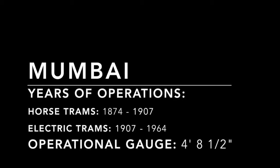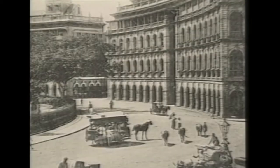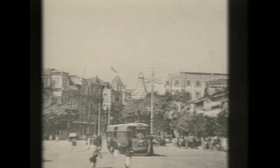The Bombay Electric Supply and Tramways Company, or BEST, always prided itself on copying London's lead, even down to naming one group of cars the LCC class. Horse trams had first arrived in 1874. Electrification began in 1907 and the last extension opened in 1935.